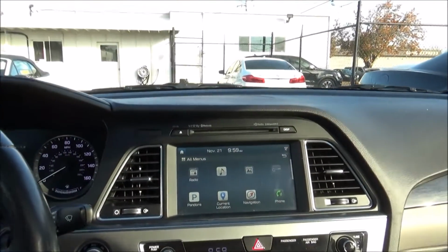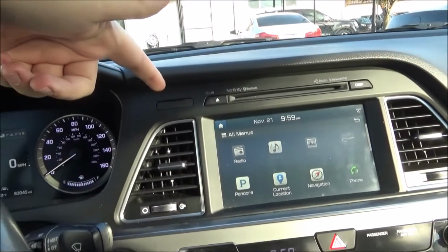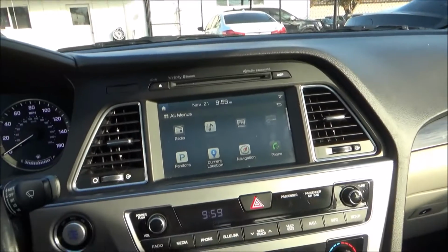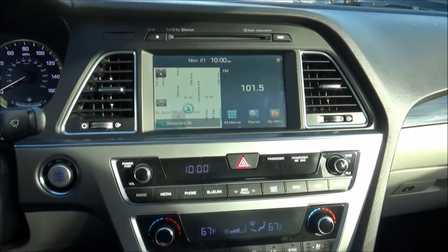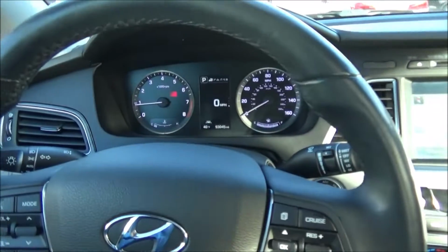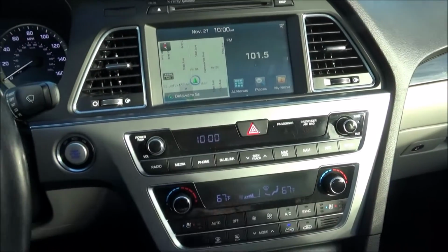Going down the center of the interior, you have your central climate vents, SD card slot for the navigation map, CD player in this one still. You've got your touchscreen infotainment system. There's the home screen, your push button ignition, hazard switch, passenger airbag indicator, digital clock.